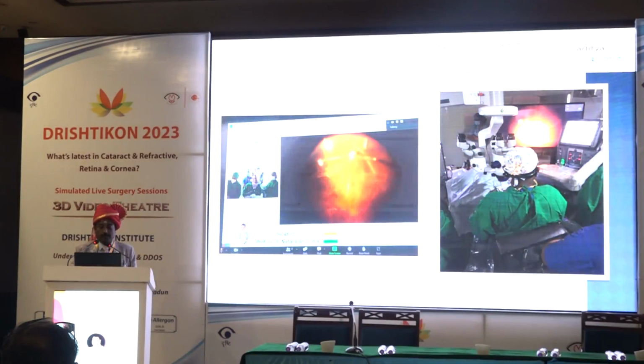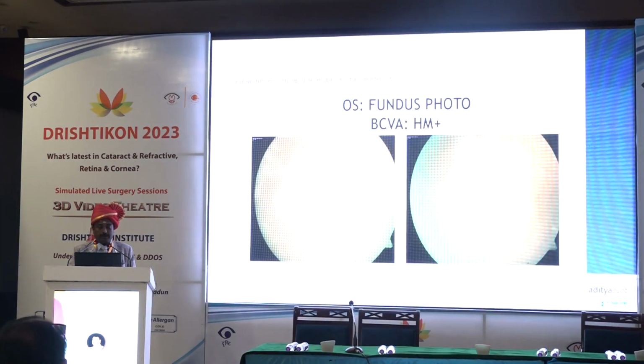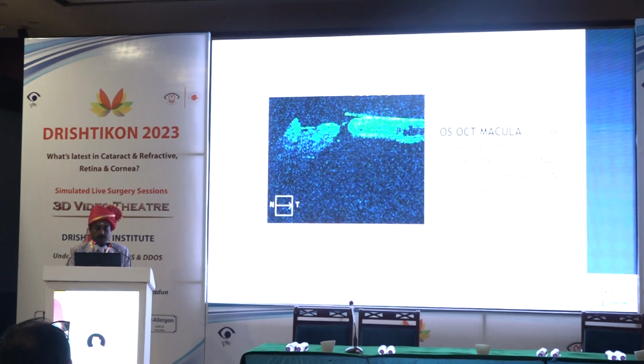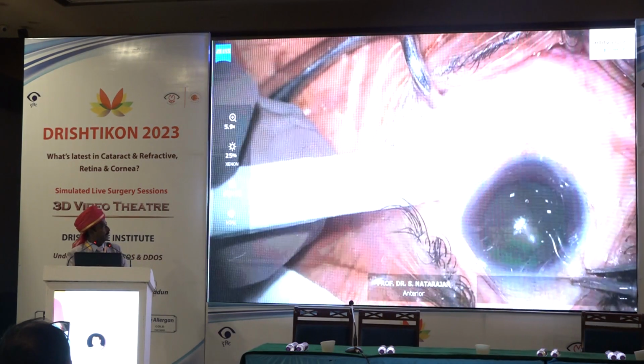And this is a Cairo retinal surgery, another complicated case which was transmitted from my OT to Cairo, and then I flew down to Cairo to give the talk the same evening. And this is again a traction retinal detachment, preoperative, showing hand motion vision, and you can see the OCT shows a detached macula, disorganized retinal layers, and a thickened and taut posterior hyaloid phase with a full thickness macular hole, which could have been missed without the OCT. And this is the B scan.